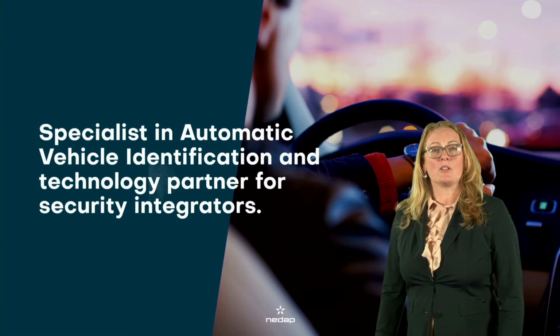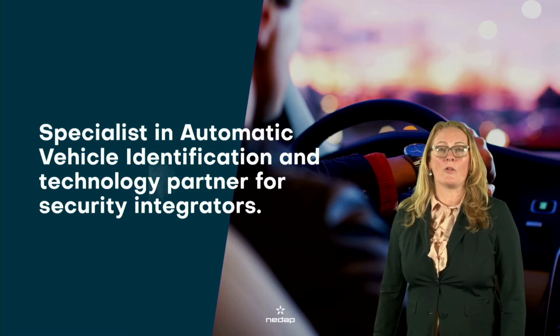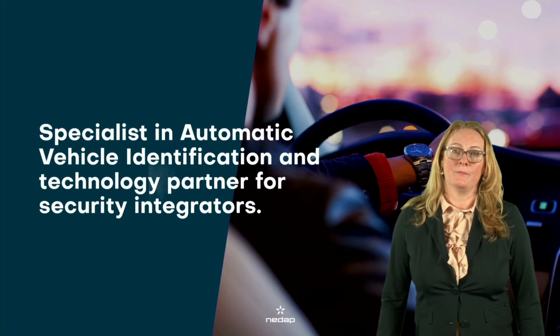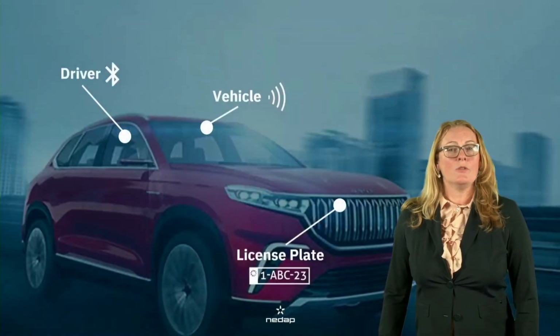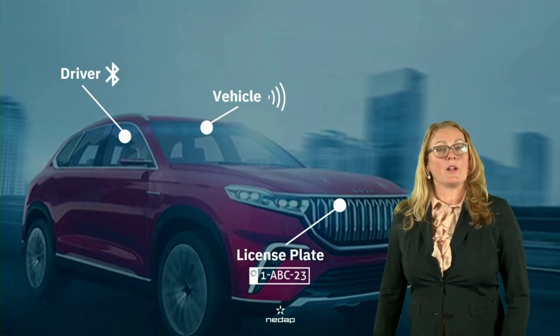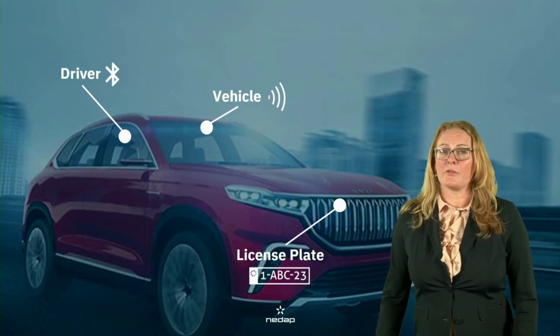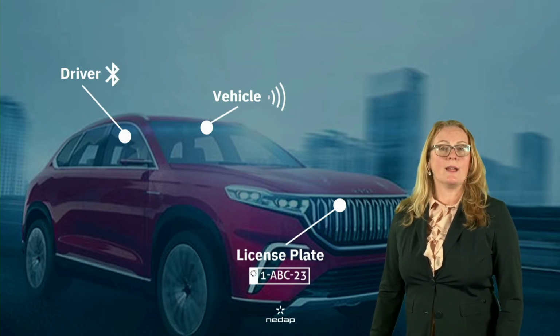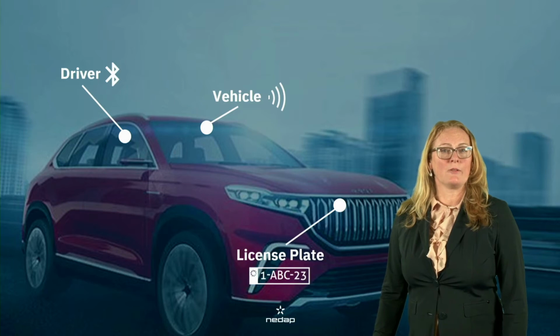Automatic vehicle identification means the capturing of a vehicle or driver automatically without the need to come to a stop or to present a credential. We do this based on a number of technologies and have a broad portfolio for this. Cover the identification of the driver, the identification of the vehicle, or even the identification of the license plate. Today in particular, we will focus on license plate reading.